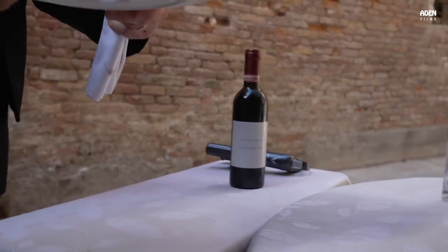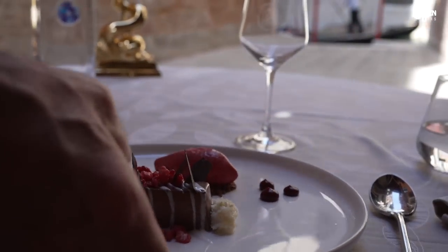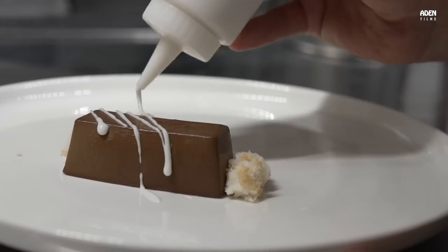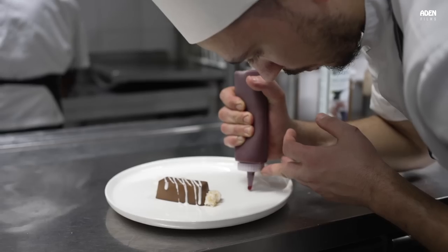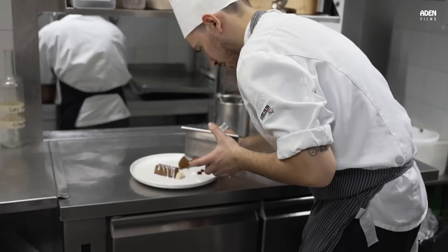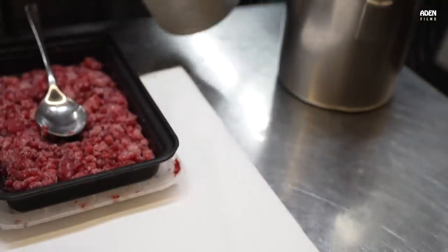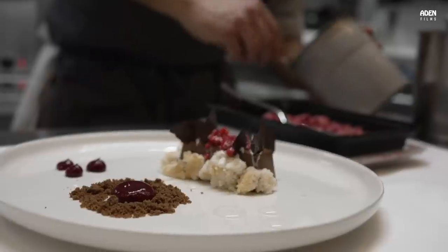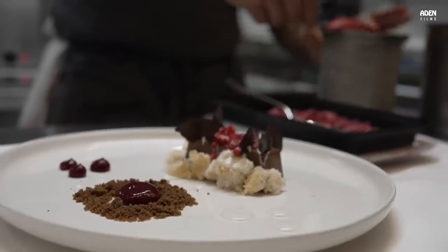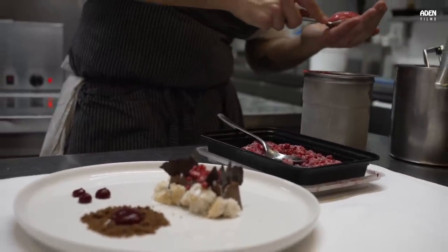Our dessert. It is a chocolate lingotto with iced raspberry and raspberry ice cream, a crumb of coconut and chocolate chips. The wine that I would like to give you to try is a very unique dessert wine produced in the region.